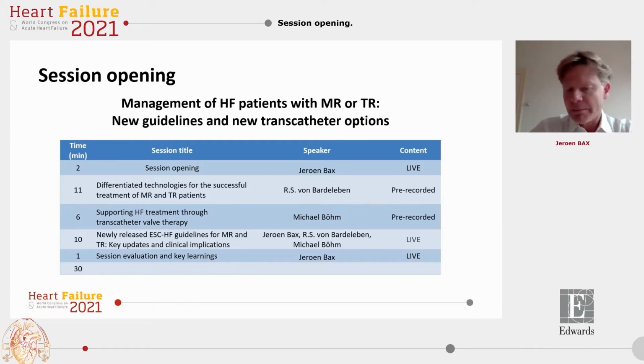This is an intriguing topic because nowadays we see more and more heart failure patients, and these patients often have not only a ventricular problem, but also a valvular problem, which can be mitral regurgitation and/or tricuspid regurgitation. And we're going to talk about that. How do we treat these patients optimally?